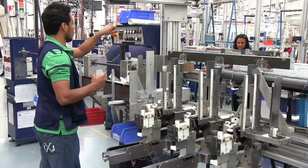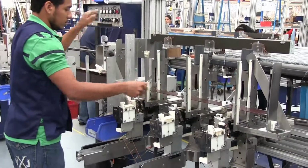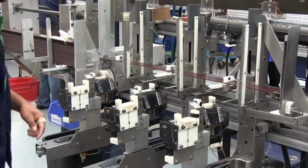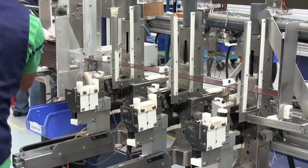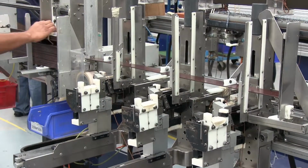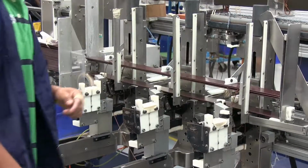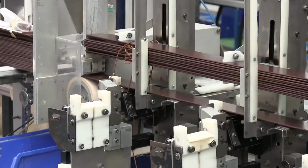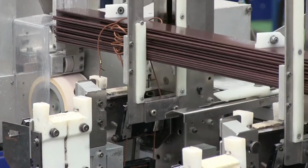Now it's time to start assembling all the elements we've just seen customized for this specific order. Here, we've fitted the ladders onto the machine. The slats are then individually punched and fed into the ladders. The cord is automatically weaved on opposite sides of the ladder to help prevent the slats from sliding one way or the other. We specifically designed this equipment to ensure quality and precision.